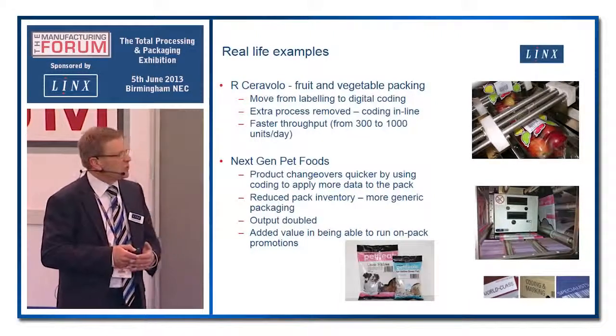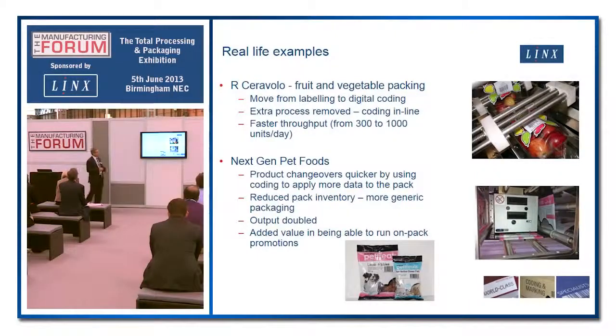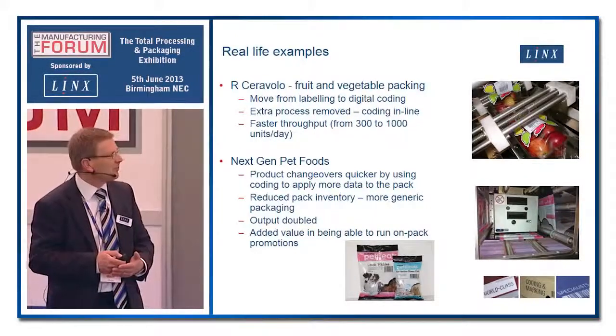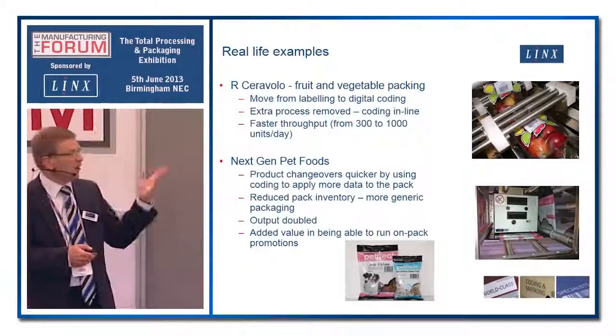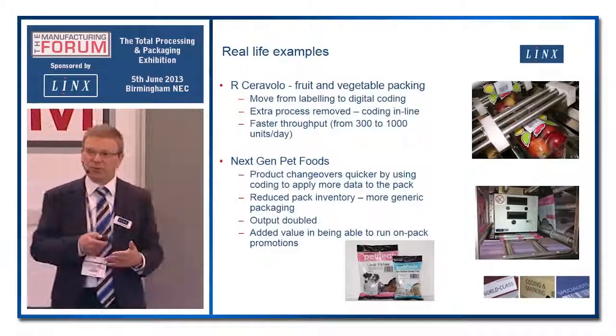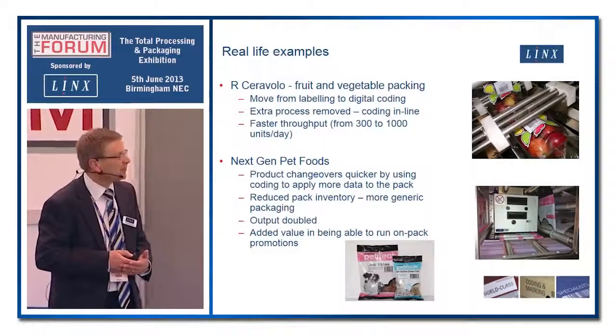And what this has allowed them to do is reduce their inventory of different packs, because they can now use the coding equipment to put more of the variable product information onto the pack. And that's allowed them to double their outputs. And a lot of that has been achieved by reducing the product changeover time in terms of different packs.